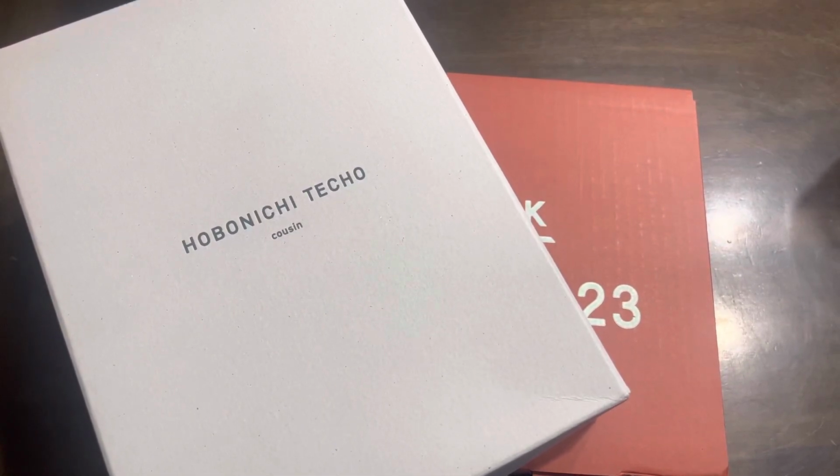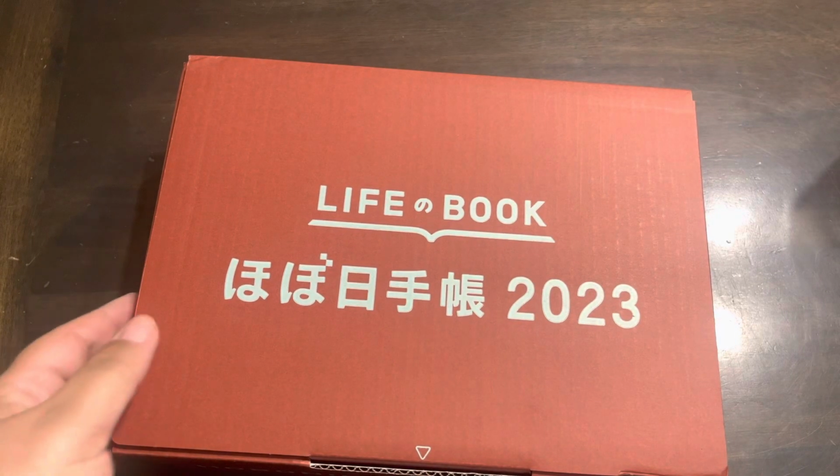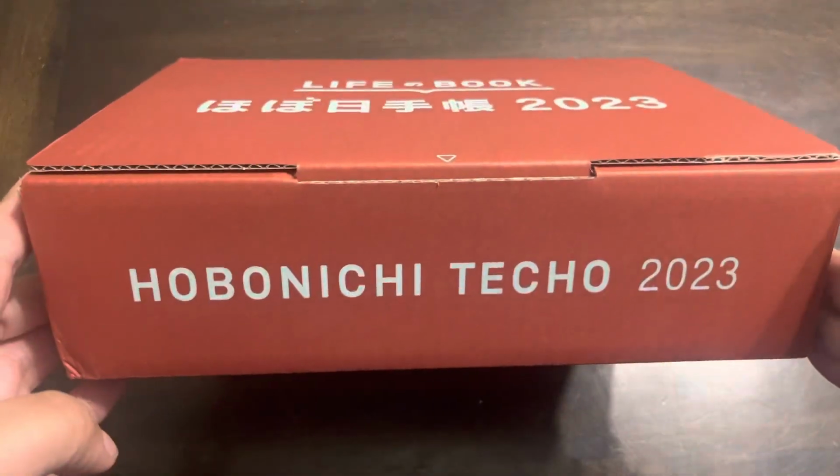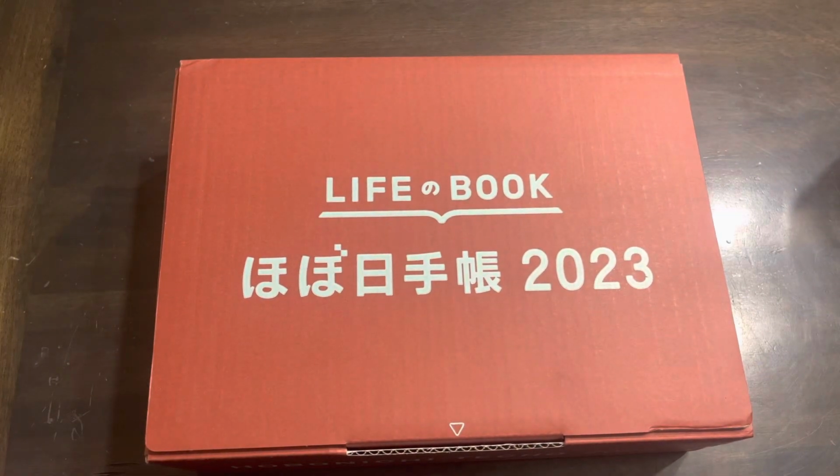It has been forever since I have uploaded a video, but I figured I would share my 2023 Hobonichi haul. So I'm going to move this box out of the way. The new box is this burnt orange color. Last year was pink and the year before was yellow.